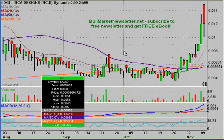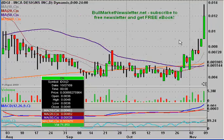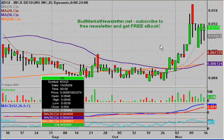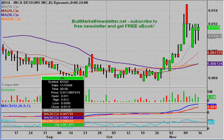So, like I said, the last time I did it, I think it looked like this. It had broken out of this high here and made a nice move, gapped up, and then this is where the consolidation began. And that's the key word, consolidation. That's what's been going on right now.